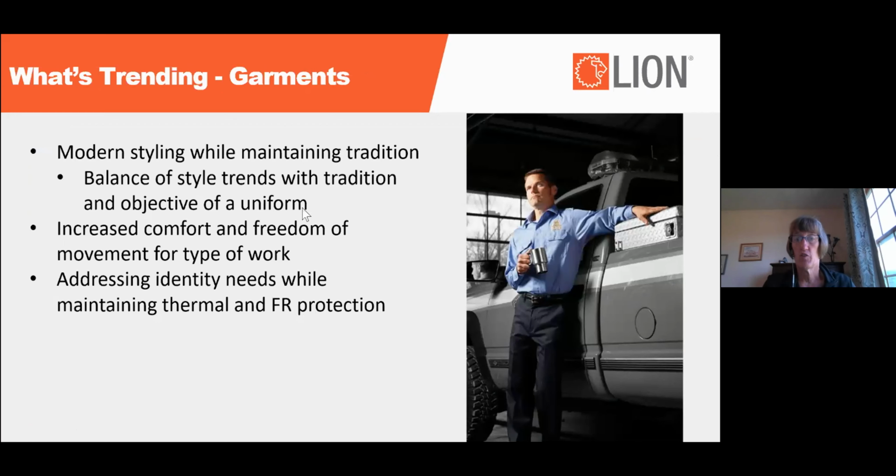In terms of what's trending in garments, a big challenge we face is the balance that was talked about earlier, and that's trying to get some modern styling while maintaining tradition. You really need to balance those style trends with the tradition of the job, especially in my business, and the objective of a uniform. Uniforms are typically, especially in the fire service, designed to make you stand out, as someone that can help or in an authority position. So balancing some of those designs is sometimes a challenge versus some of the younger generations saying, no, I want something that matches what's closer to my everyday home life apparel. You've got to be able to strike that balance.